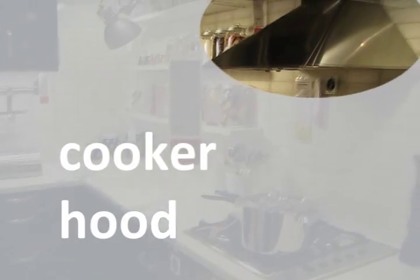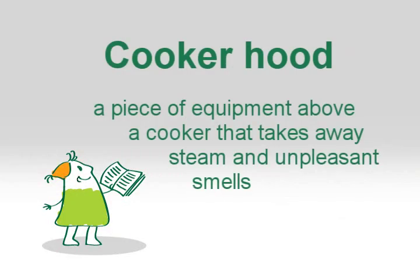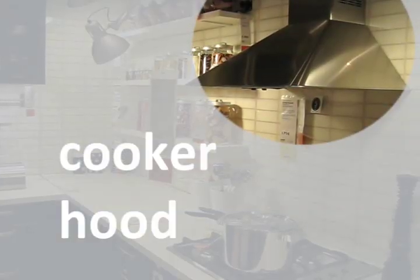Cooker hood. A piece of equipment above a cooker that takes away steam and unpleasant smells.